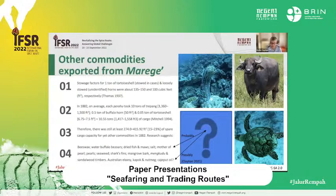In 1882, it was estimated by a customs official that each prau took 10 tonnes of trepang, half a tonne of buffalo horn, and 0.05 tonnes of tortoise shell, for a total of 10.55 tonnes of cargo. This equates to between 1,360 and 1,500 cubic feet of trepang, 50 cubic feet of horns, and 6.75 to 7.5 cubic feet of tortoise shell, for a total of 1,417 to 1,558 cubic feet.